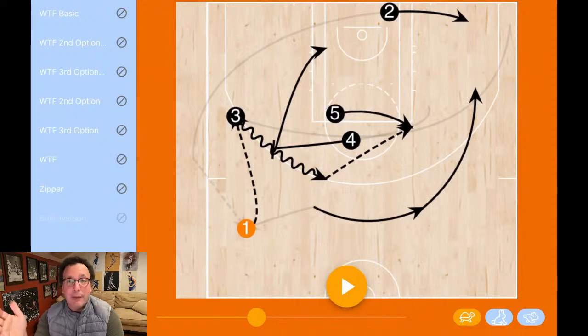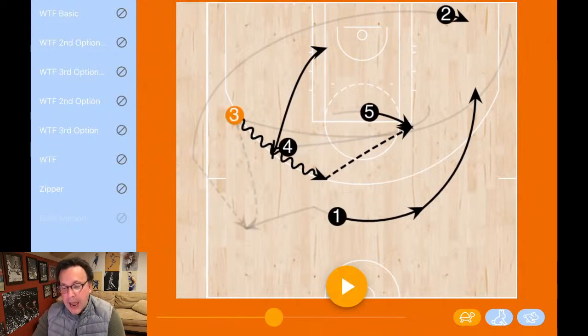You don't want to be right on top of him, but you want to get there so that three catches the ball, pivots to face the basket, and then bam, there's the screen back. At that time, an important thing is the five needs to move out of there so that there's more of a lane to attack.